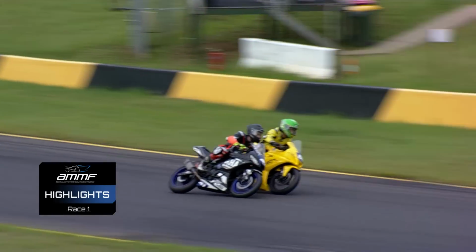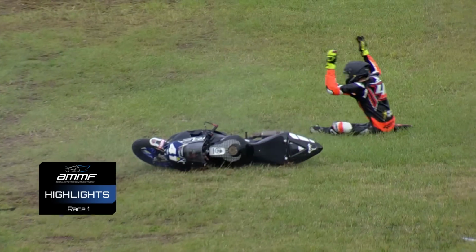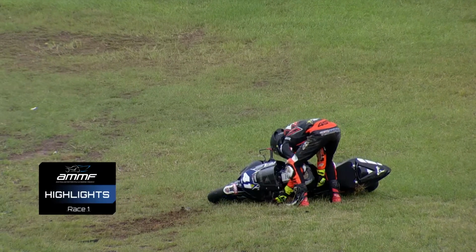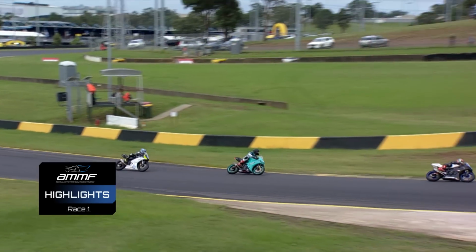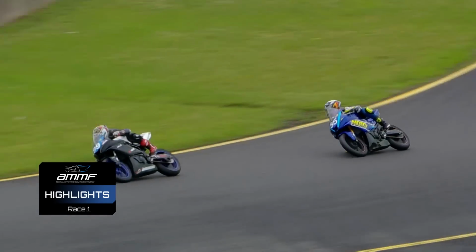And Hudson Thompson was making his presence felt, and unfortunately he came together with race leader Mitch Simpson as they went into Motor Corner. It was about half race distance. He managed to pick the bike up and get going again, but then unfortunately a big high side brought out an eventual red flag. We also saw this great battle with Nixon Frost, Will Hunt and also Matthew Ritter that went all the way to the end of the race.